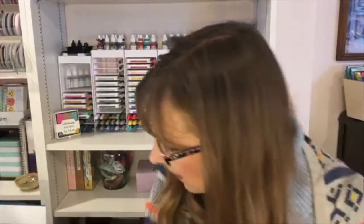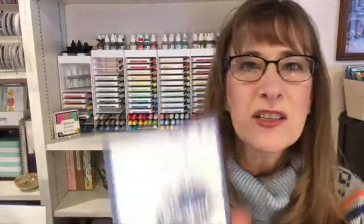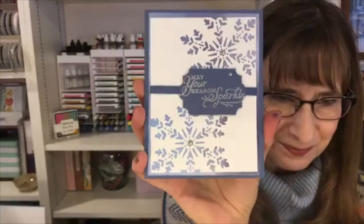Amazing. And the final card from the day is from a downline member who lives in Wisconsin. I know, it's Wisconsin Day here. This is from Charmaine Metzinger. And she also uses the Snowflake Wishes bundle along with the Winter Snow embossing folder.